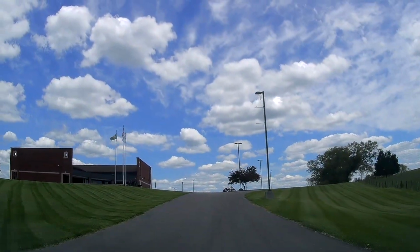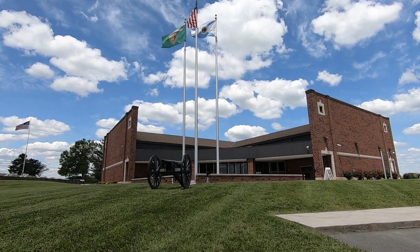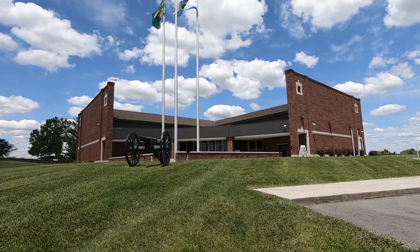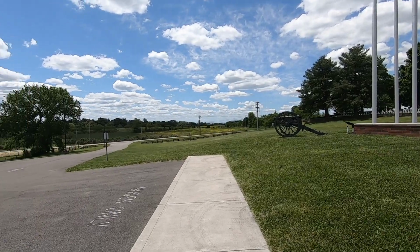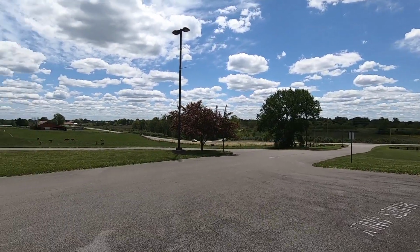The cemetery and visitor center are stop one. The architecture is certainly unique. So we're going to walk on inside. Let's see what there is to see in there. Now, before we go inside, just see the rolling nature of the terrain here. Very cross-compartmented.